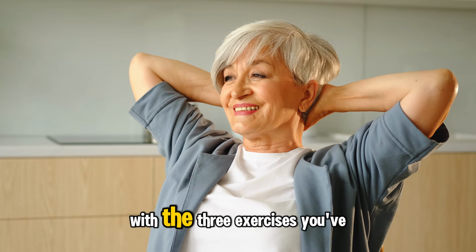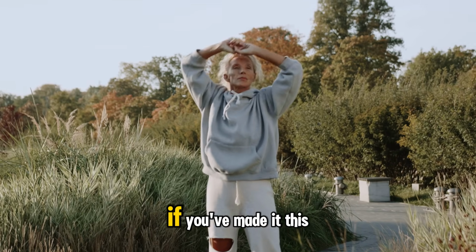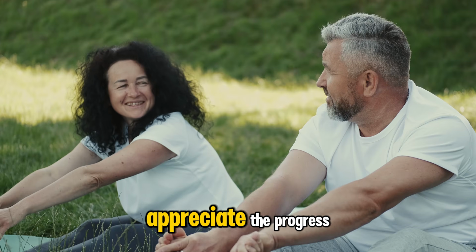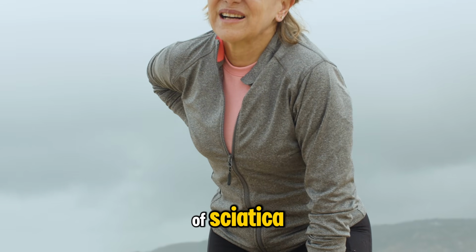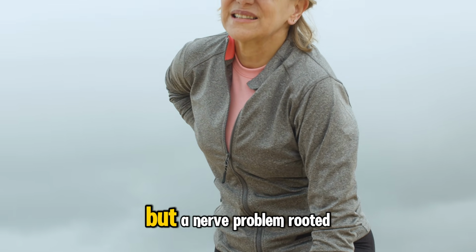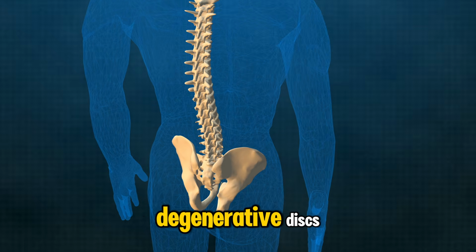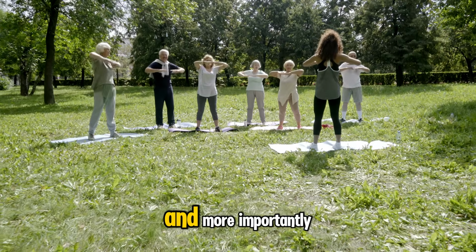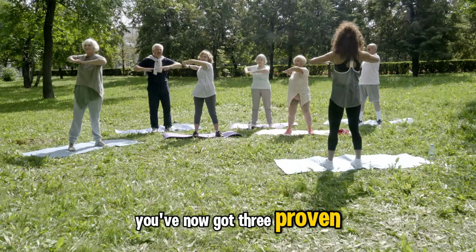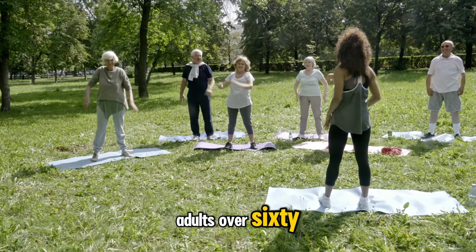Combine this awareness with the 3 exercises you've just learned, and you'll start to build a routine that reduces flare-ups and restores confidence. If you've made it this far, let's take a moment to appreciate the progress you've already made. You've learned the real cause of sciatica, how it's not just a leg issue, but a nerve problem rooted in your lower back. You've discovered how spinal stenosis, degenerative discs, and age-related narrowing are often the real culprits. And more importantly, you've now got 3 proven exercises that are gentle, safe, and designed specifically for adults over 60.